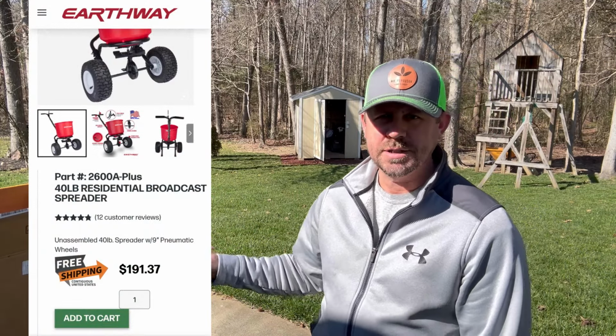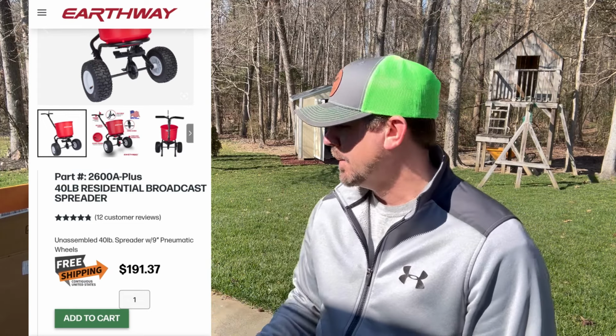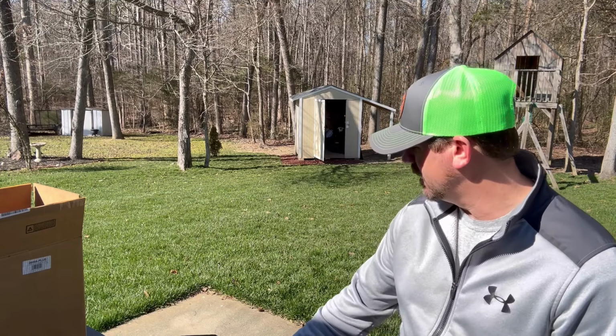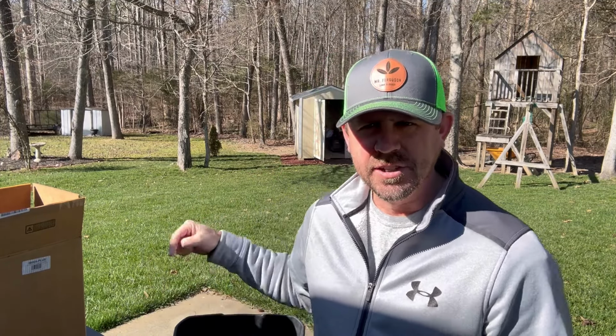So I've purchased an Earthway 40-pound residential spreader, and it was $191. And so I've gone $91 more than my last spreader. I thought about doing a cool video about shooting this, about throwing it off my kids' playground, and then just escalating, like running over it with the truck. I've thought of some really violent things to do to the spreader because I don't like it. But I said, no, let's not do it for the sake of humor. I would do that in my youth, but I'm over 40 now.